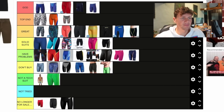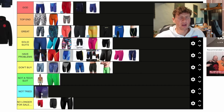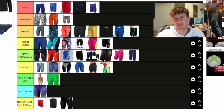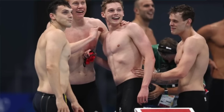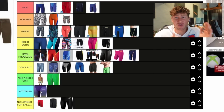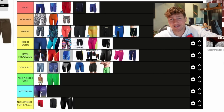And all right, we've got a suit here that I've not actually worn, and I wanted to put this on the list in the not tried because these are a super popular suit right now. That is the Speedo Pure Valor. Let's just say standard and high waist, but people are loving this suit. People are swimming really fast. Duncan Scott and Tom Dean went 1-2 at the Olympics wearing this suit. And I still haven't tried it. I need to try it. I need to review it, but I have to put it on the tier list. I can't just ignore its existence.